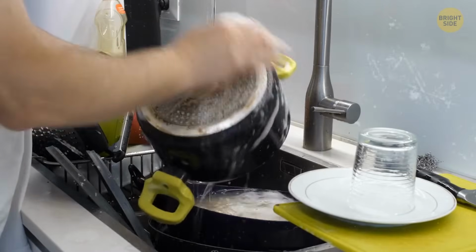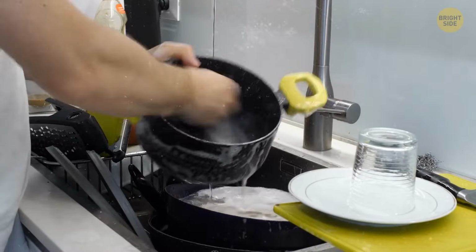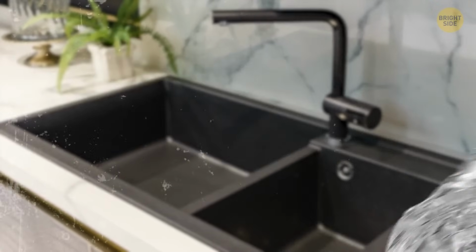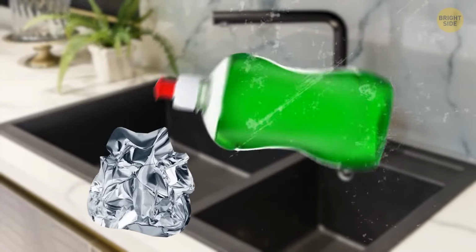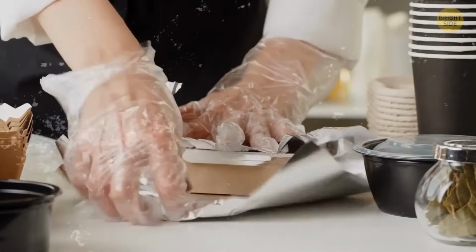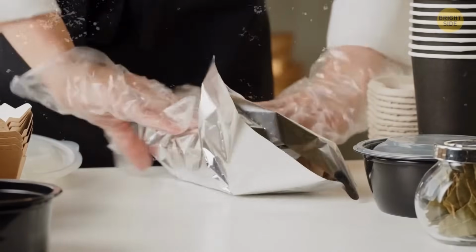If you need an emergency metal scrubby sponge to wash your pot or pan, use a piece of tin foil. Crumple it up into a ball, apply a little bit of dish soap, and your brand new sponge is ready. Now start scrubbing and get ready to be amazed. It works really well, huh? By the way, the tin foil doesn't have to be new. You can recycle the piece you've already used for cooking.